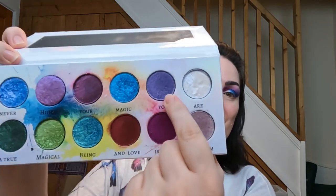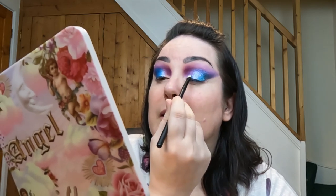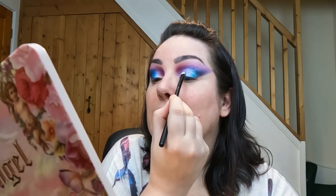Okay. And then I think for the inner part of my lid, I'm going to go into You, which is this shade here. And again, another kind of flat but fluffy brush, just smaller. I was not expecting that much pigment from having swatched. That is so pretty. Oh, yes.